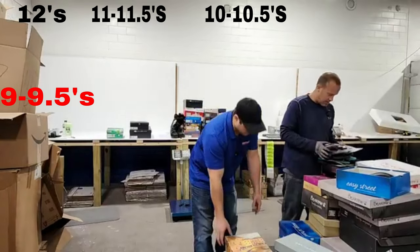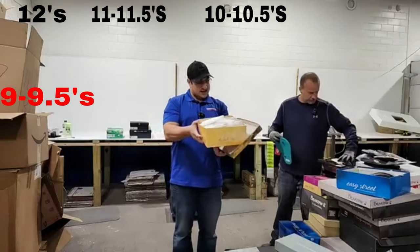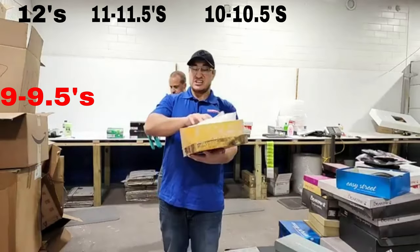These are two. So we got 9.5 right here. Yeah, we got 2 9.5s. So this one right here is a 9.5. So black stretch. These are Stephanie 2s. So they modified them from Stephanie 1.